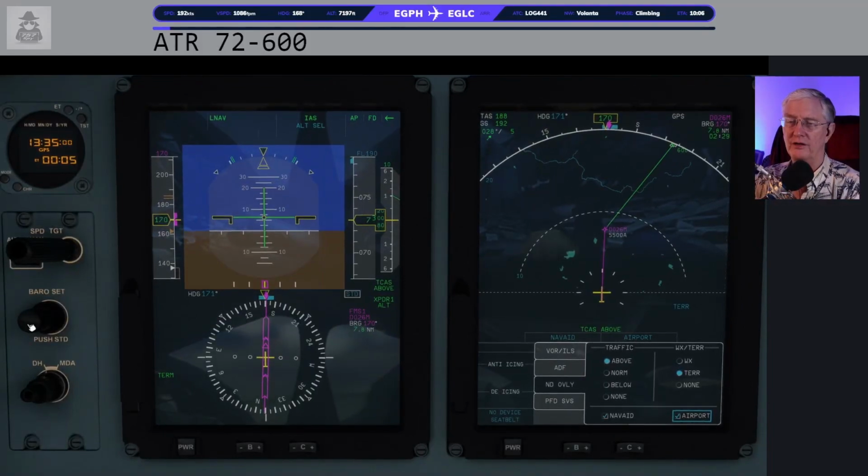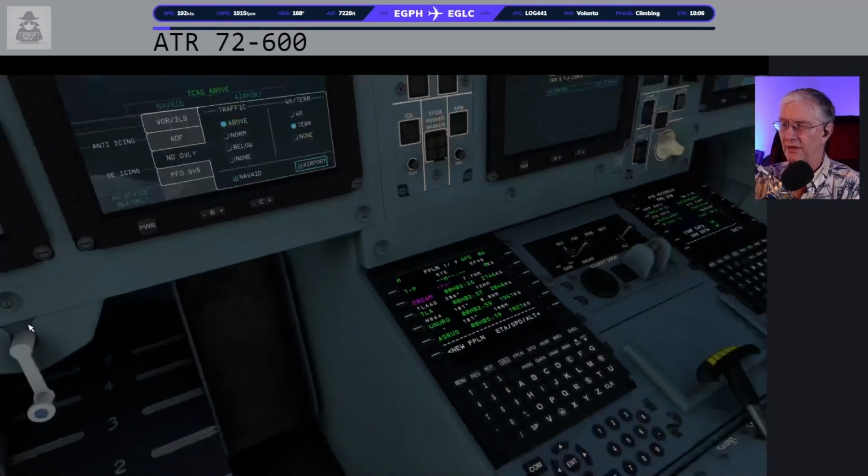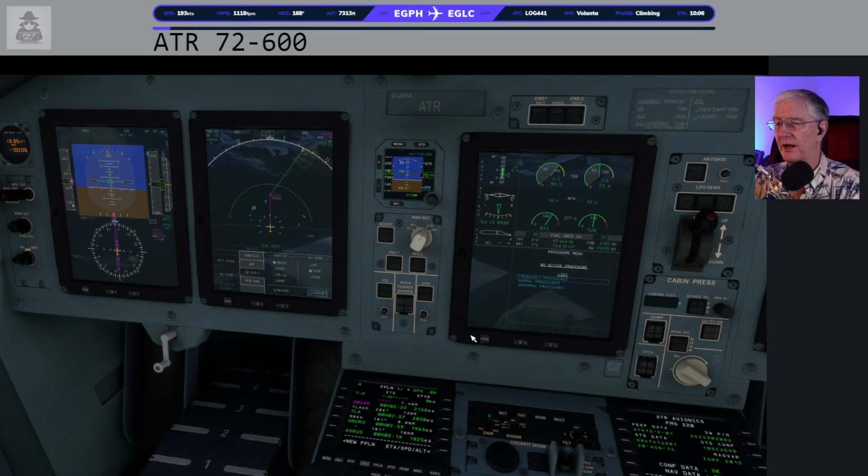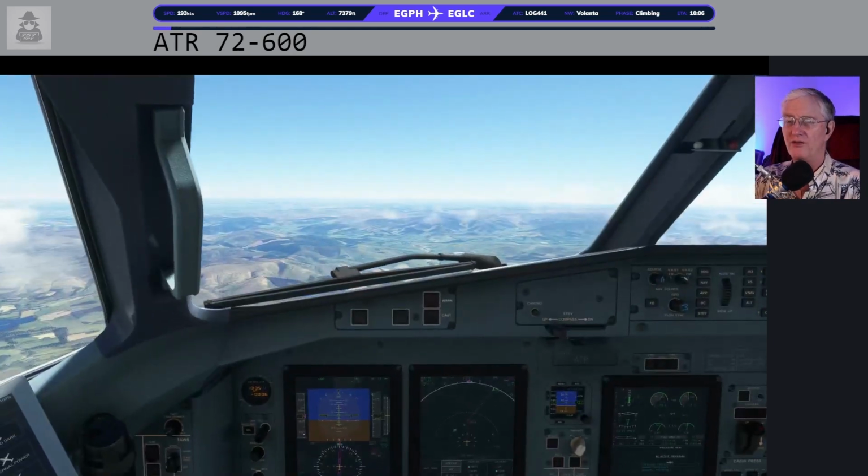Oh, we're also above 6,000 feet. Reset the altimeter, standard altimeter. This is why I love the checklists here. I forget stuff in this airplane all the time. And that procedure is complete, nothing active now. It is flying time.